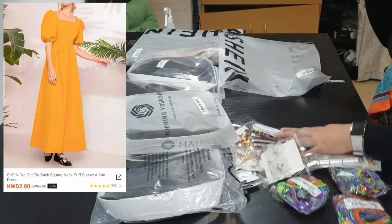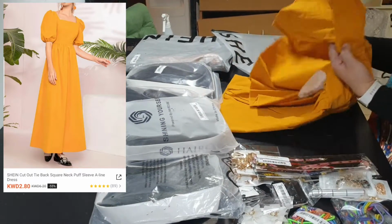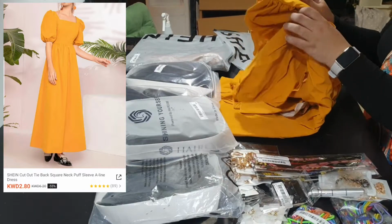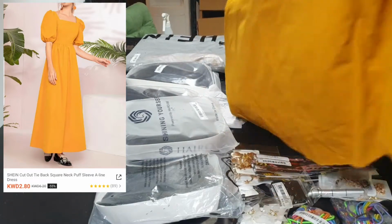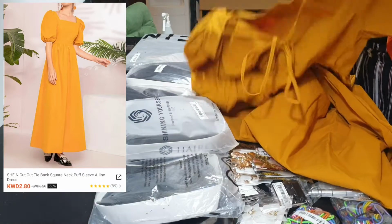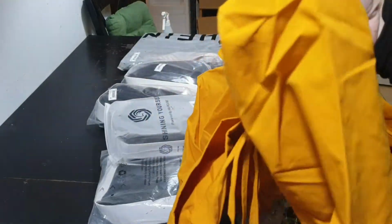I really like the color of this dress. It's so vibrant. And then there is a picture, so makikita niyo yung picture niya. And I chose the XXL. So I like the tela. I like the texture.